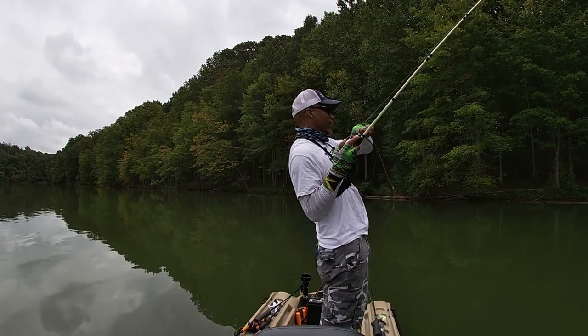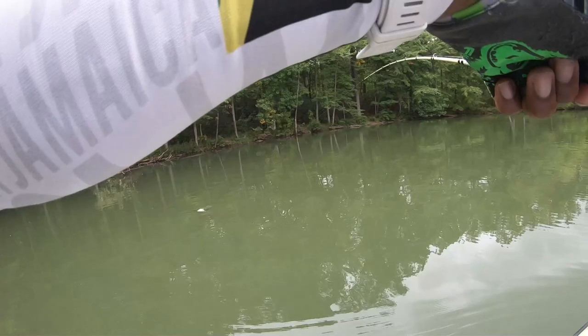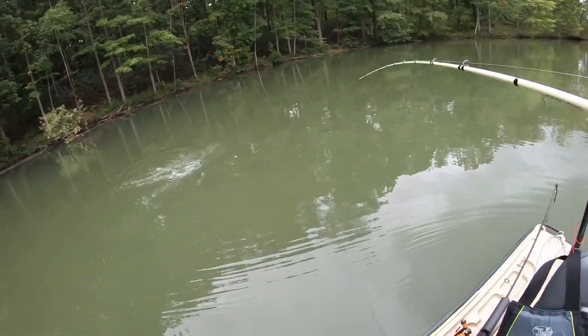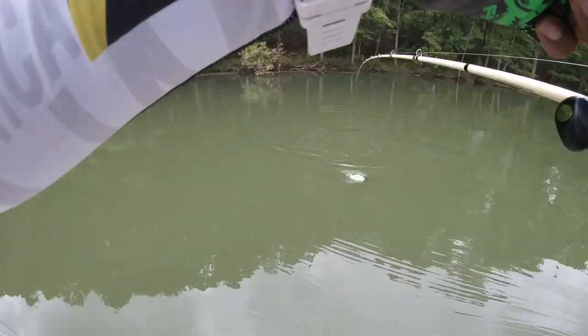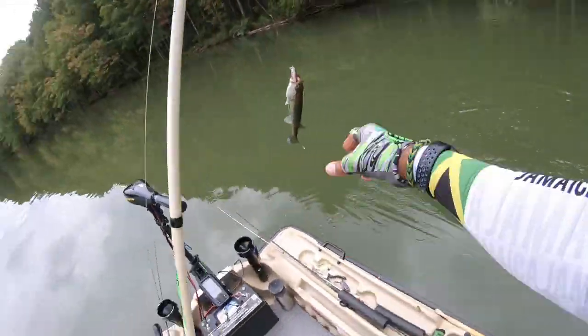Oh, got one, guys, got one on the green gizzard shad. Yeah, he looks good. Come on, guy. Come to me, come to me, come to me. All right, here we go.